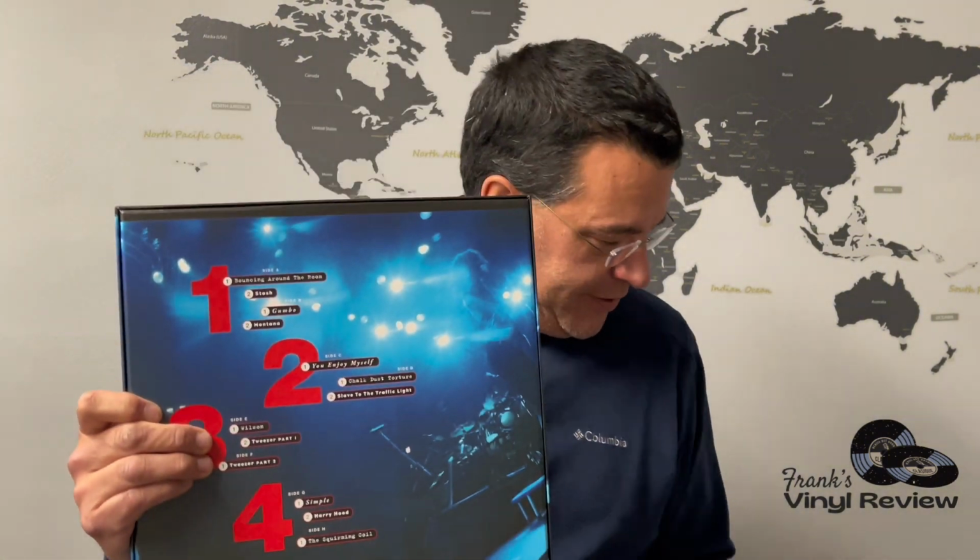And I've got a better graphic here. This is from the inside sleeve, the booklet, if you will, showing how the tracks are laid out. So we're going to talk about each track. We're going to talk about where the tracks were recorded.